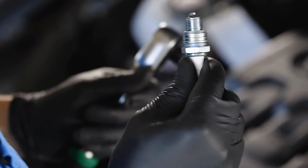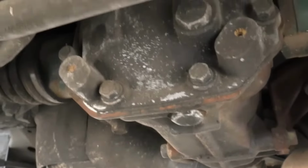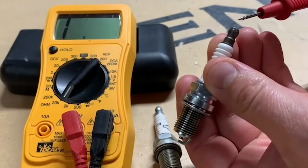I pulled all 4 plugs and found cylinder 3 electrode gap had opened to 1.5 millimeters. The insulator was darkened and sooty. The ground electrode showed pitting. Game over for the generic brand at just 6,200 kilometers.